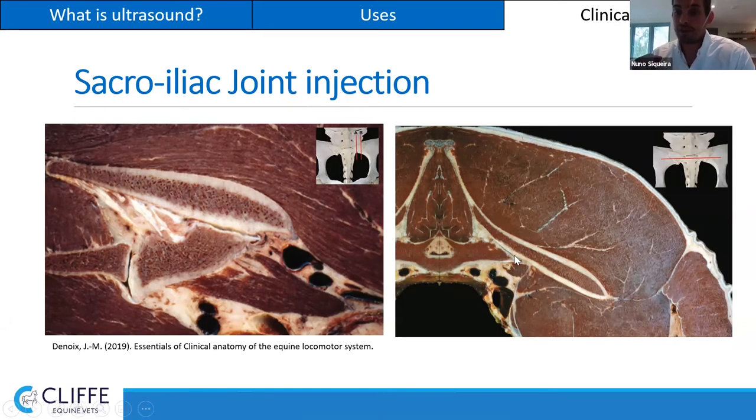So it's important, because if you don't do it ultrasound guided, the risk of it not being in the space that we intend is really quite high. And also because it's protected by the bone, as you can see in the picture on the left, you can see here the ilium, which is cut transversally, protecting the joints. So you really have to put the needle parallel to that bone in order to be in the joints, and that is, I wouldn't say impossible, but it's difficult to do without ultrasound.